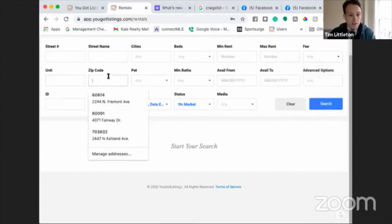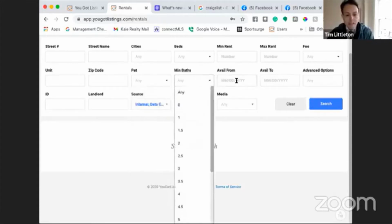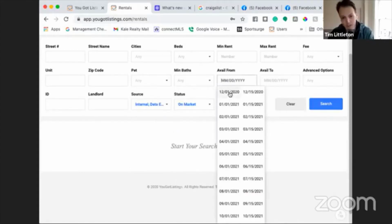So unit numbers, zip code, pets, they have if pets are allowed, pets are not allowed, small dogs only, dogs negotiable, minimum baths, availability from to, advanced options.